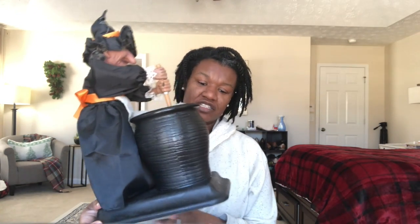It's a witch with her cauldron. You push the yellow button and she makes a ridiculous noise. Her eyes shine green. You see the light reflecting? That would be the light in her eyes going green. I really hoped she would stir once she started talking, but she doesn't stir, so it's fine.